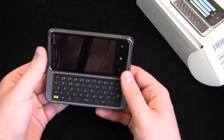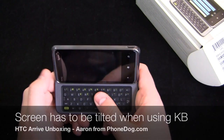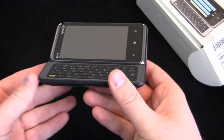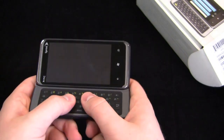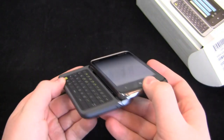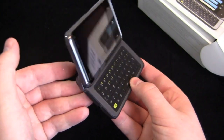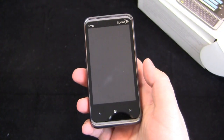There also is no option to keep this down like this. So if you wanted to type with the screen flush, you can't keep it down. It does pop up. To me at least, it reminds me a lot of some of the older Sprint devices, the Windows Mobile devices that were on Sprint, where you had to hold it like this, which was a little frustrating, as opposed to holding it straight down. I would have preferred it to have been like that, but you do have that little flip that you can't get rid of. So some people may love it, some people may hate it. I don't care for it, but it's nice to have the physical QWERTY keyboards.